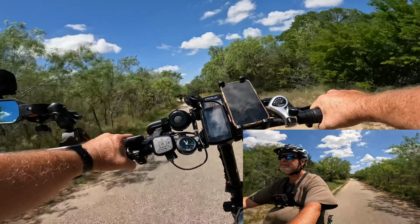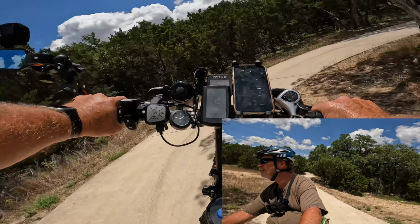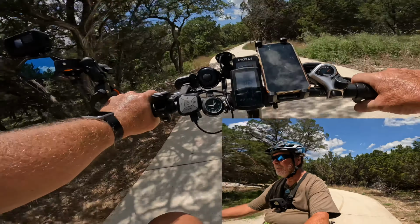We'll see what it looks like. Well, it kind of looks like we've got the option to take the right of way, but I think this stays all paved. Okay, so this is part of that switchback. So it looks like we're kind of climbing. Yeah, this is the little switchbacks.